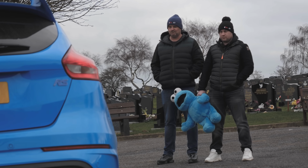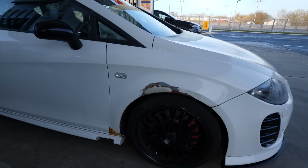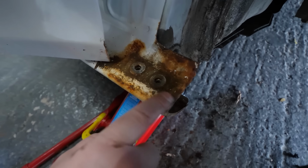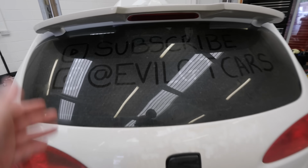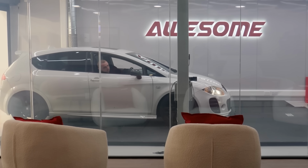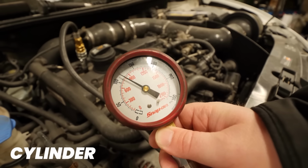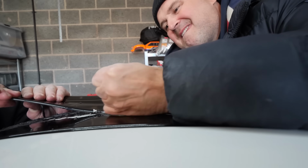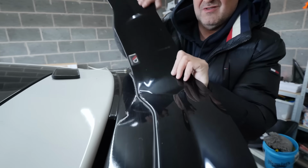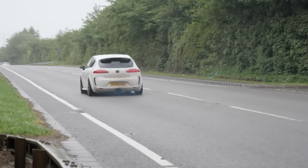Unfortunately, I have to start today's video on a bit of a sad note. Our £3,500 Leon Cupra K1 project has finally come to an end. It's been on quite the journey since we bought it back at the beginning of the year, undergoing our extensive reverse modification process, overcoming catastrophic engine problems, as well as numerous cosmetic issues. She's come out the other side faster, louder, and better looking than ever.